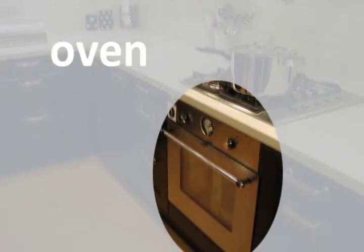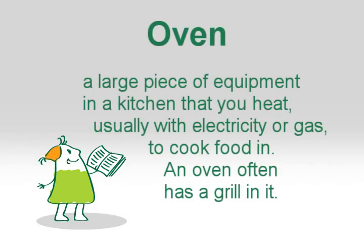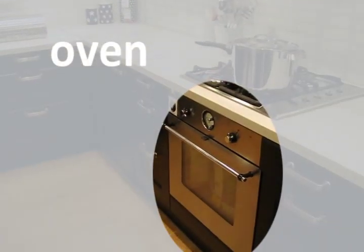Oven. A large piece of equipment in a kitchen that you heat, usually with electricity or gas, to cook food in. An oven often has a grill in it.